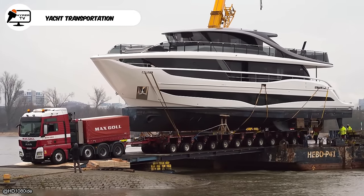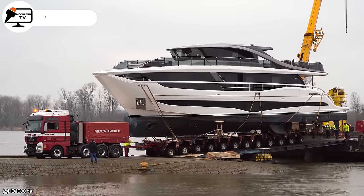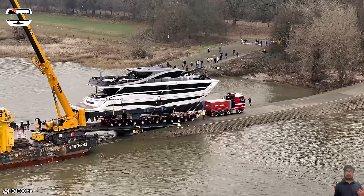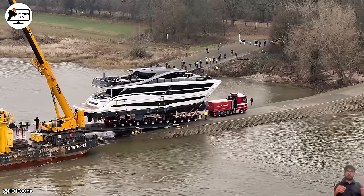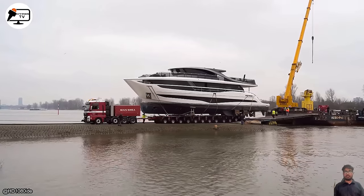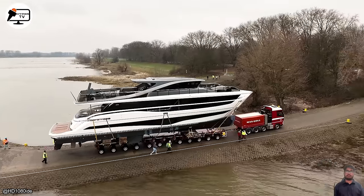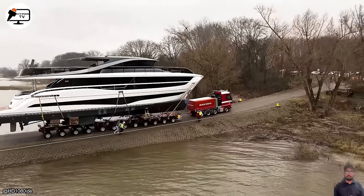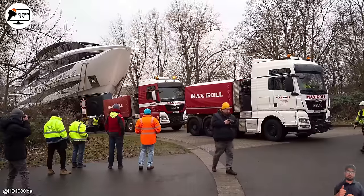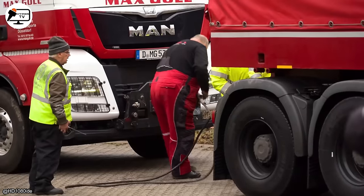This captivating video provides a detailed look at the transportation process of the illustrious Princess X95 yacht during the Boot 2024 boat show in Düsseldorf, Germany. On January 13, 2024, heavy haulage trucks were employed to carefully pull the Princess X95 ashore from the pontoon, ensuring the utmost safety and precision in handling this magnificent vessel.